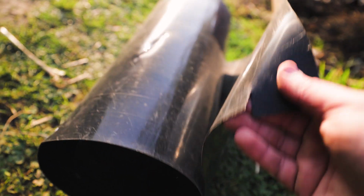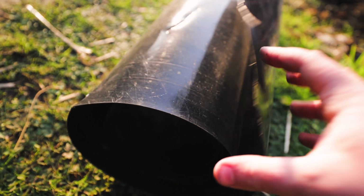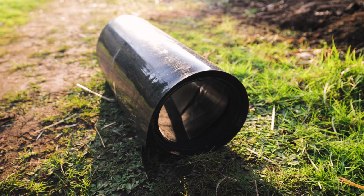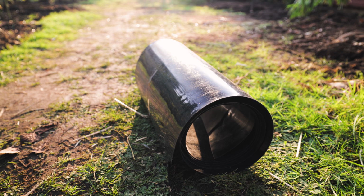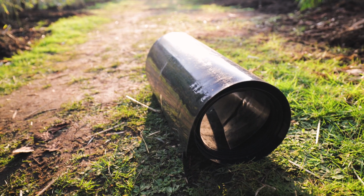What it is, it's a very tough plastic. Obviously it's got some cuts there, but it's been attacked by various implements. Now, one thing I would say is it's quite expensive. It works out between £7 and £10 a metre. But if you compare that to having to move house or get a digger in to dig up half your garden and control the bamboo, it's actually quite cheap.